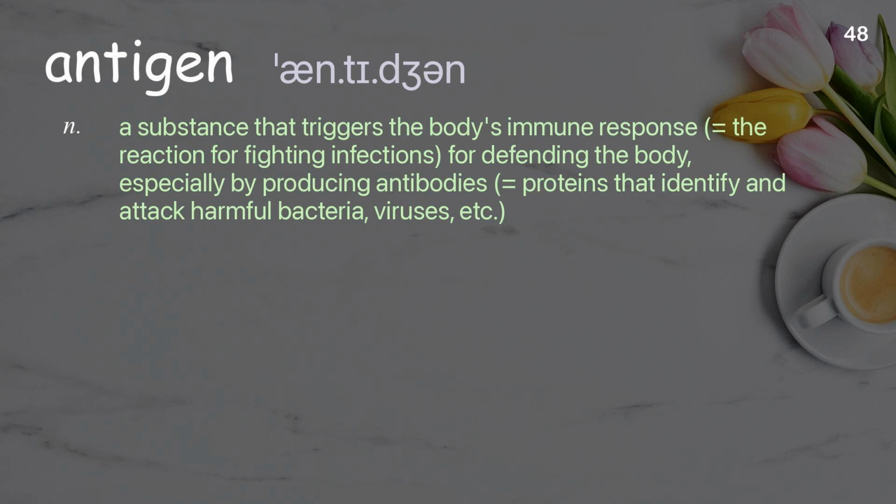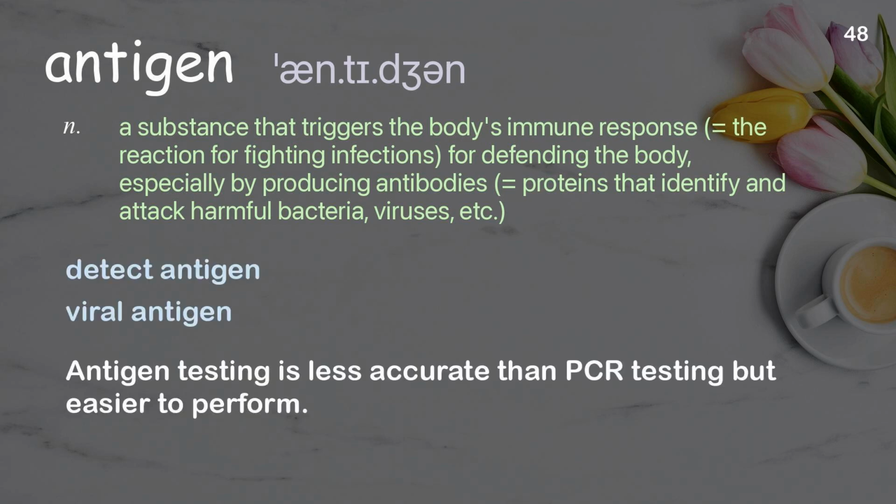Antigen. A substance that triggers the body's immune response, equals the reaction for fighting infections, for defending the body, especially by producing antibodies, equals proteins that identify and attack harmful bacteria, viruses, etc. Examples: detect antigen, viral antigen. Antigen testing is less accurate than PCR testing, but easier to perform.